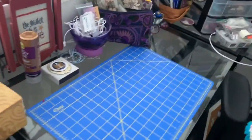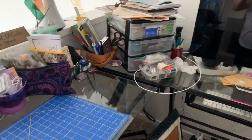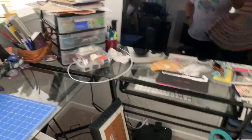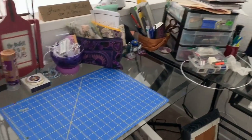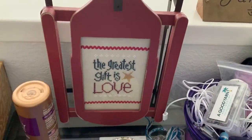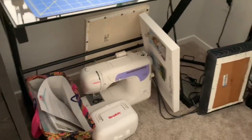So that is that. My work table. Nothing too exciting here. My computer, my work table, all kinds of odds and ends. You remember that from last July as well. That's another Lizzie Kate. Sewing machine hiding down there.